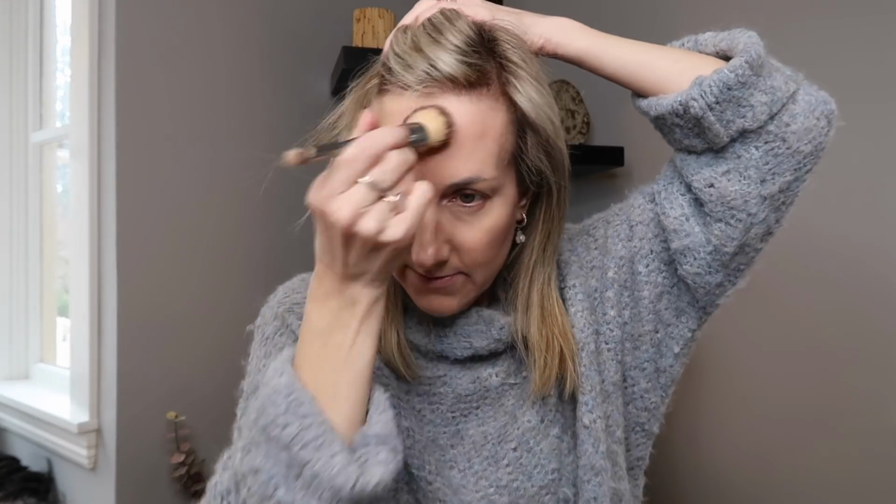And then again, I want to make my nose look a little bit smaller. So I'm just gonna shorten that just a bit. I'm going to use the brush that I was using for my foundation, and I'm just gonna blend that into the skin. Just a little bit of warmth around the face.